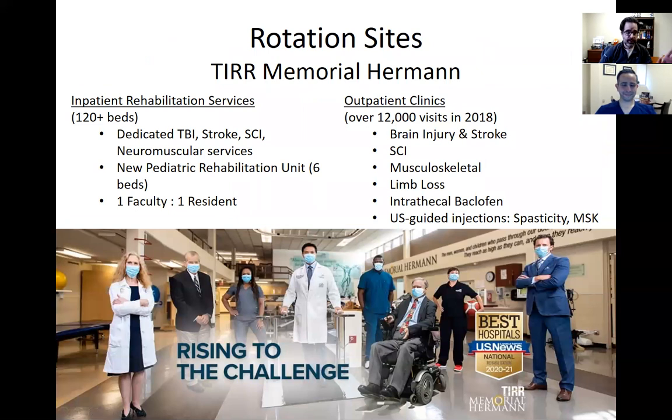In terms of specific rotation sites, we have TIRR Memorial Hermann, where we have an inpatient rehab service as well as an outpatient clinic. Our inpatient rehab service is a total of 120 beds. We have dedicated traumatic brain injury, stroke, and spinal cord injury units. We do have a neuromuscular service as well. We just started a new pediatric rehab unit of 6 beds that is substituting our exposure and experience at Shriners Hospital for Children. Basically, our rotations are 1 faculty per 1 resident, 1-to-1 teaching. So that's a plus for all of our trainees.